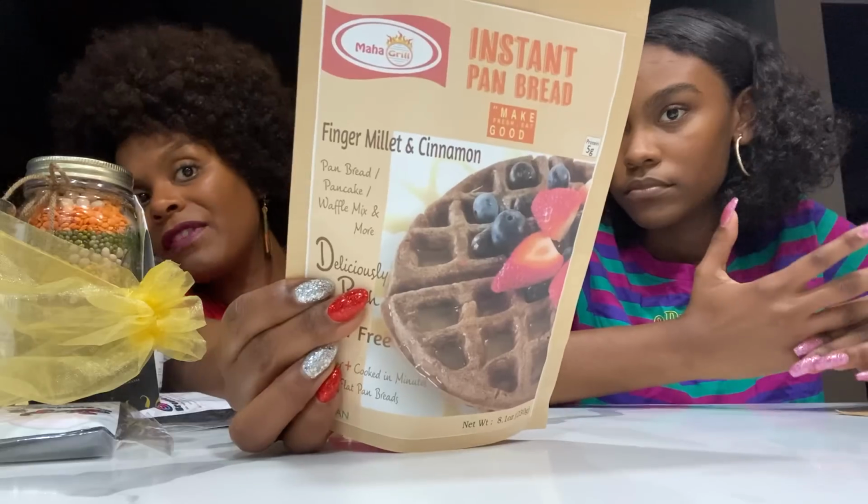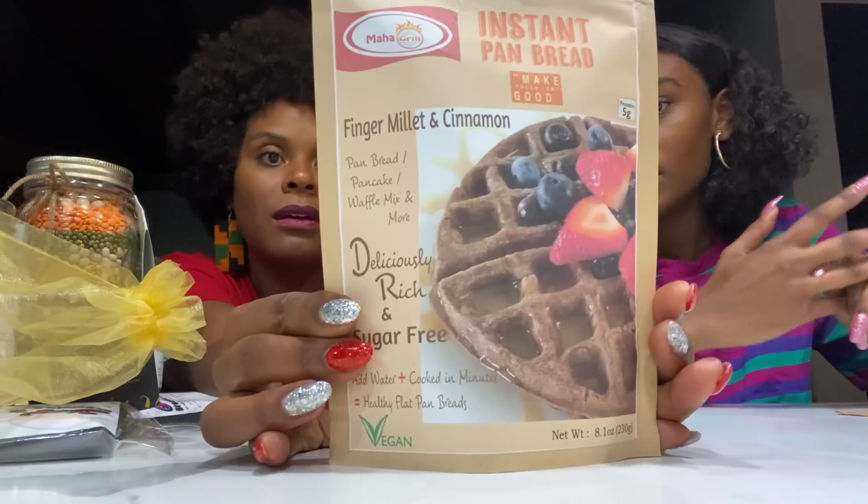MahaGrill, y'all also sent me these. I've never made these before, but I'm excited. Pancake and waffle mix. This is deliciously rich and sugar-free. Pancake or waffle mix and more, so you can do all kinds of stuff. It's finger millet and cinnamon. Y'all got some stuff that I've never heard of. Finger millet. I don't know them.